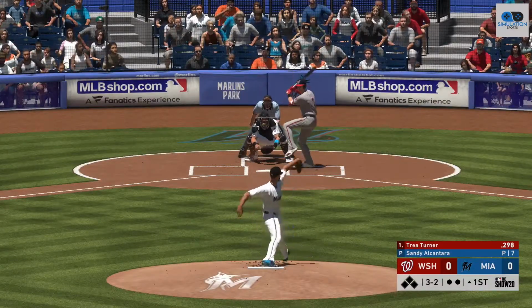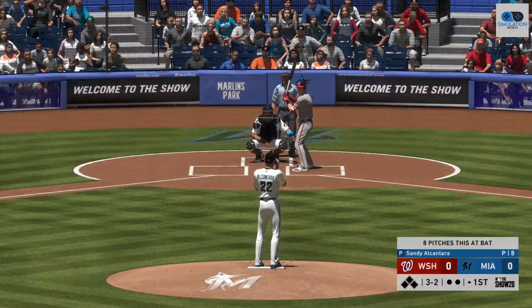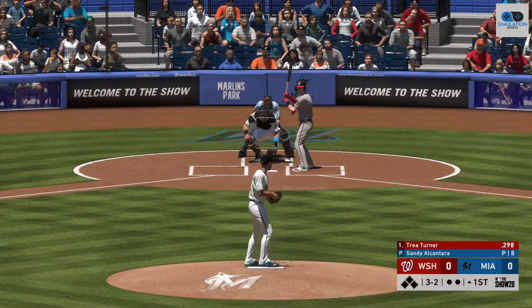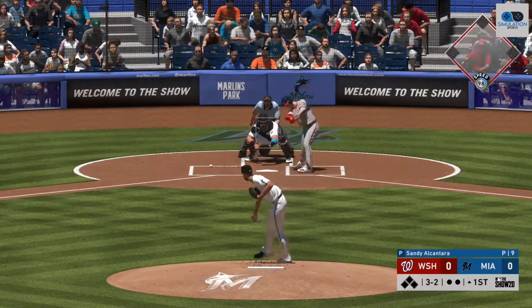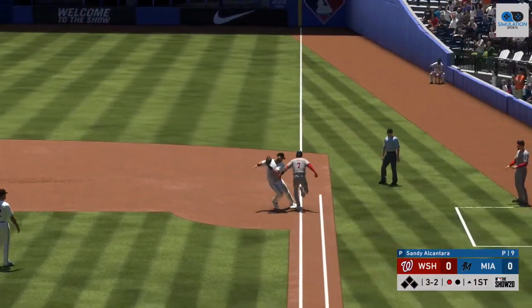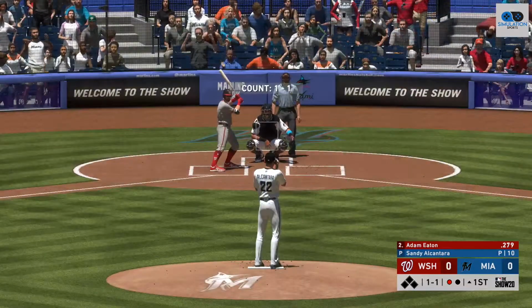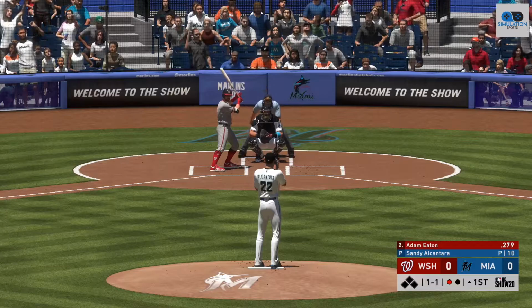Locked in a good battle. Here comes another one. Hot shot down the line. The next 3-2. Sliced hard on the ground. Oh, a diving stop. He is out. And that's a huge play to keep the leadoff man off base.